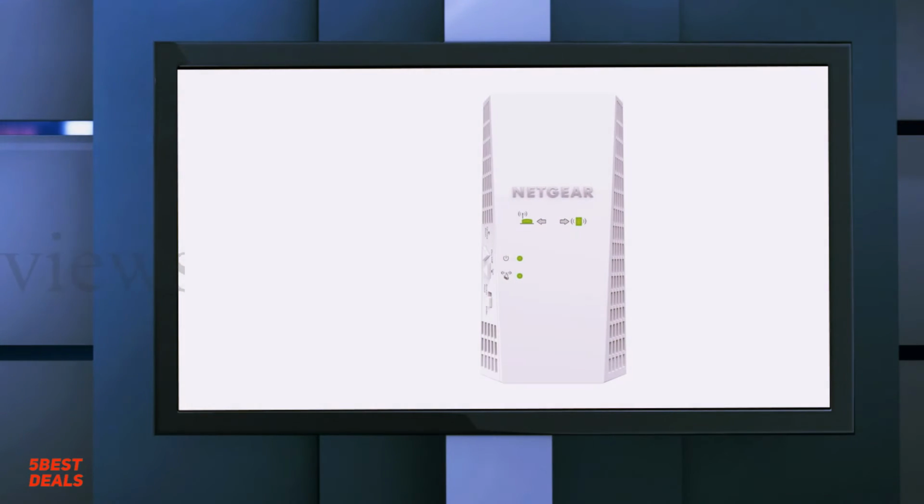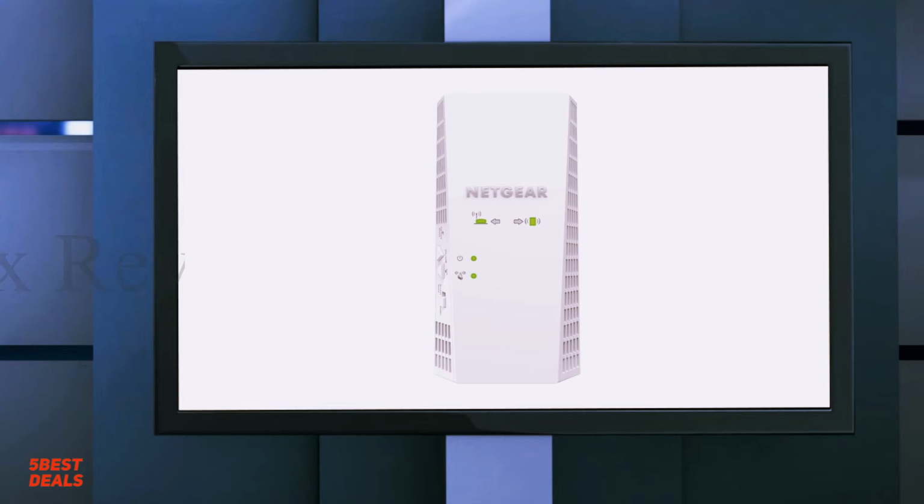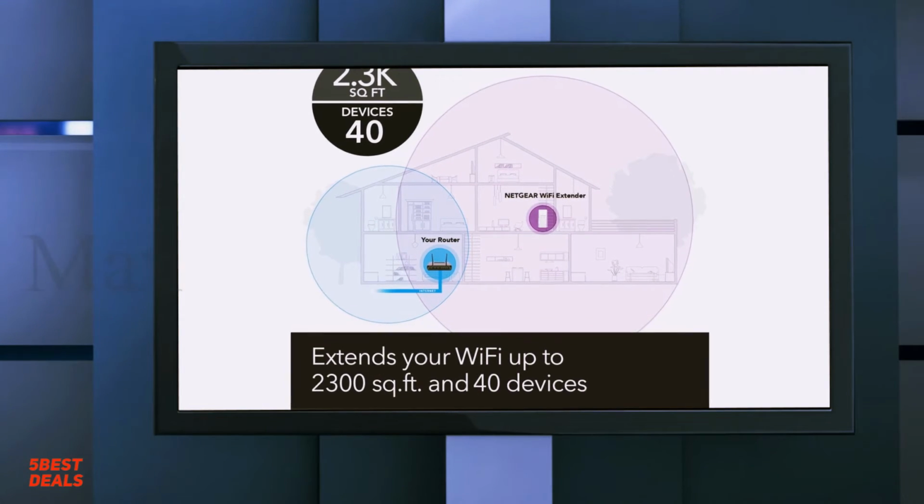However, if your router is getting ready to die, you should instead consider a Wi-Fi system. They require little or no technical knowledge to use, are easy to set up, and provide whole-house Wi-Fi coverage.